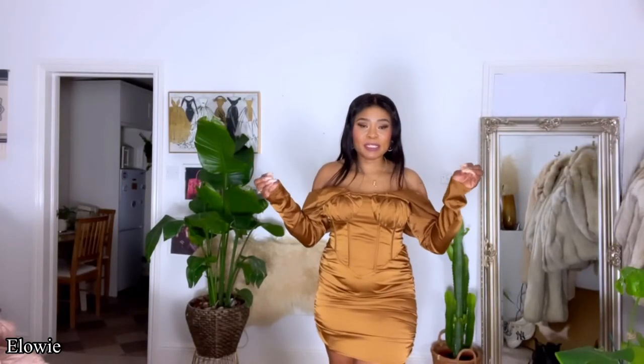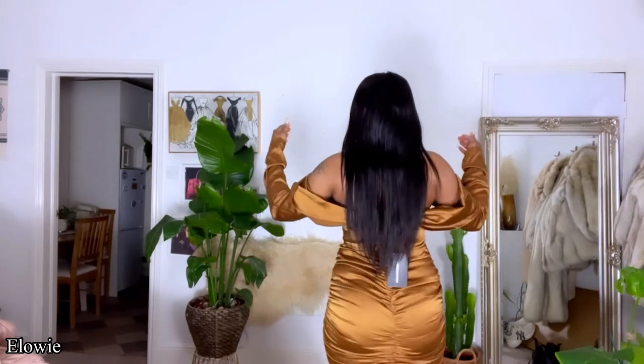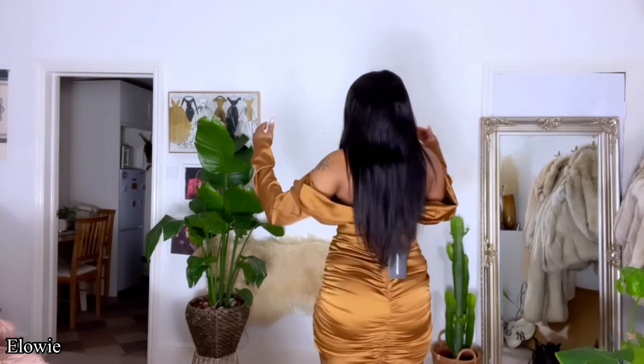So let's start with a 360 overview of this next piece. This is the front, guys. The side of the dress. The back of the dress. And the other side of the dress.